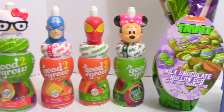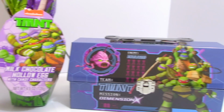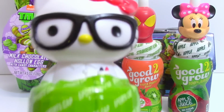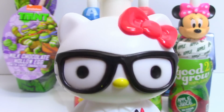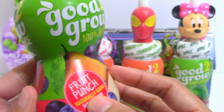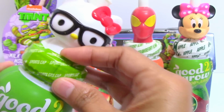Today we have good to grow juices and a lot of surprises. Let's start with the good to grow juices. First, we have Hello Kitty as a scientist with eyeglasses and a red bow. And the flavor is fruit punch. Okay, let's try it.